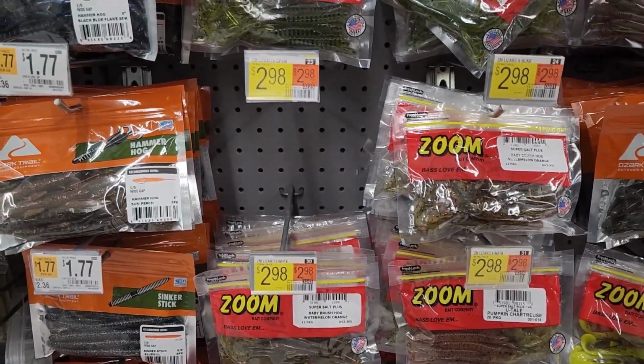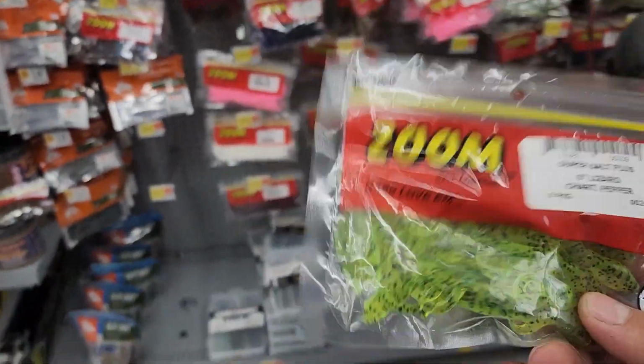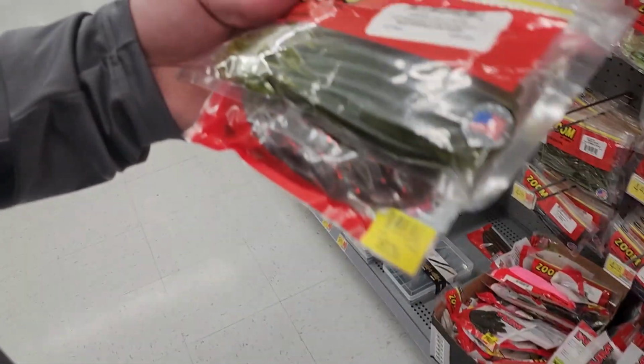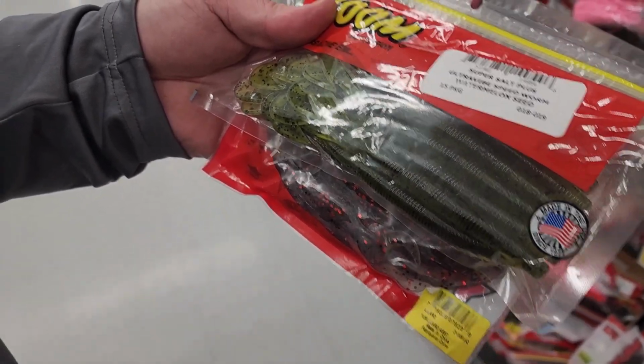You know what, guys? I'm going with this green lizard. I think this will catch me some. This is about as green as it can get right here. So, is that your options right now for green and red? These are my possibilities. All right.